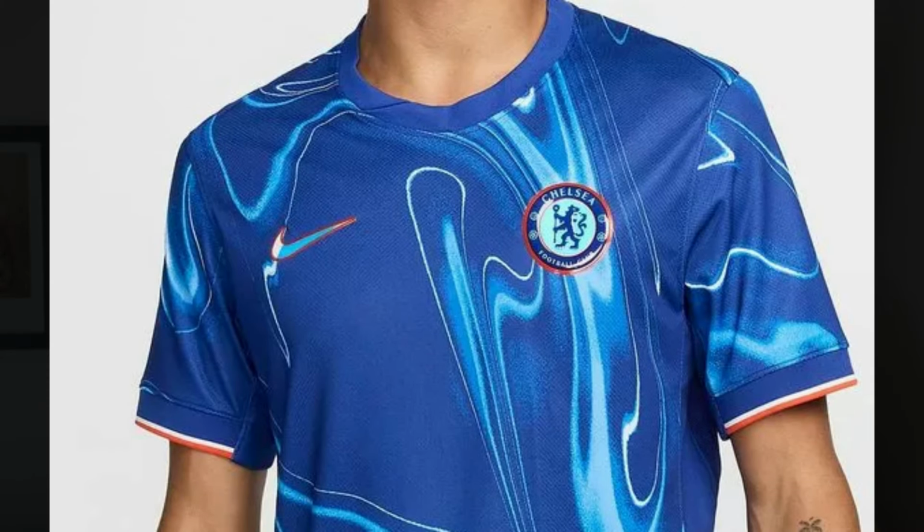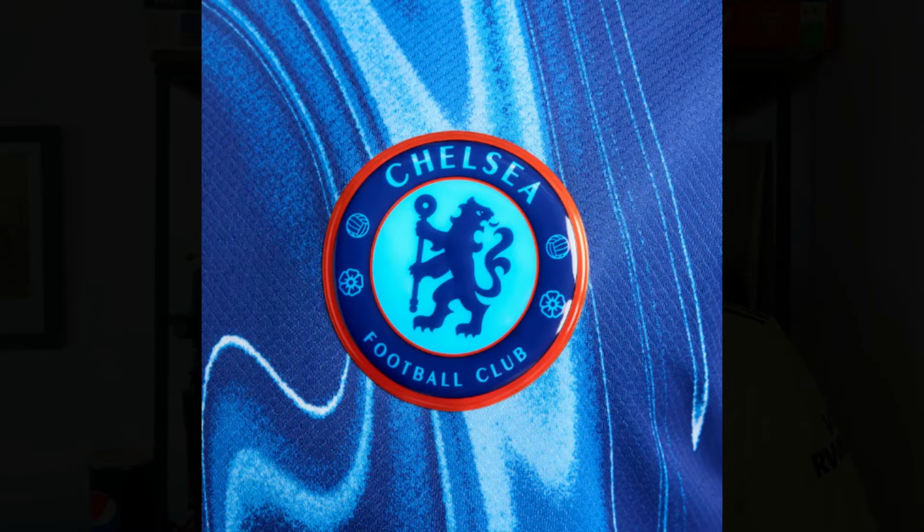It looks like there's been an oil spill on the shirt. I really don't like the conjunction of the blues and the orange that they put in the badge. I think a Chelsea shirt works best if it's white and blue. I really don't like this orange. The reaction to this online has been equally as bad. Not a lot of people like the shirt at all, and I don't blame them.